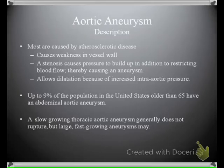So, most aortic aneurysms are caused by atherosclerotic disease. It causes weakness in the vessel wall. A stenosis causes pressure to build up in addition to restricting blood flow, thereby causing an aneurysm. It allows dilatation because of increased intra-aortic pressure. The way I can really explain this is if we refer to a vessel here, and inside this vessel we do have plaque. I realize this is a very crude drawing, and I apologize for that.